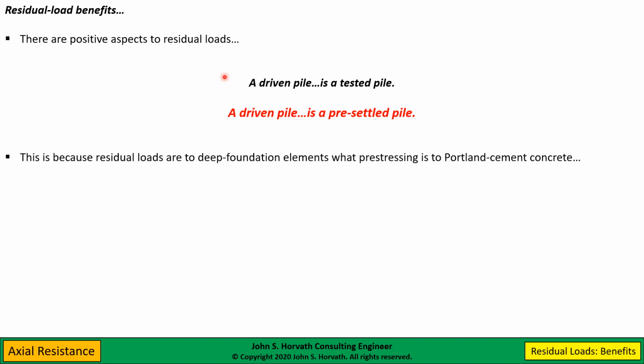The reason is that the way I like to think about residual loads, residual loads to deep foundations are broadly similar to what pre-stressing is to Portland cement concrete. Both residual loads and pre-stressing preload and pre-stiffen the system involved, so that we get an overall stiffer load settlement response. That's why we pre-stress concrete. We anticipate where sections of a concrete element are going to be stressed, either due to axial forces and or bending moments, and we judiciously anticipate where those stresses are going to be with the pre-stressing. And in a broad sense, that's what residual loads do to deep foundations.